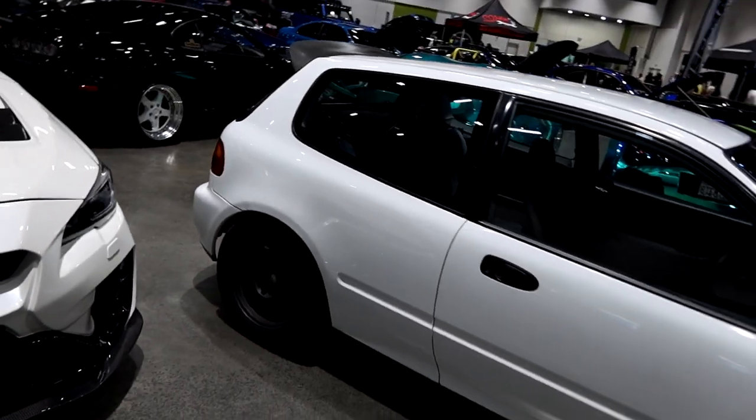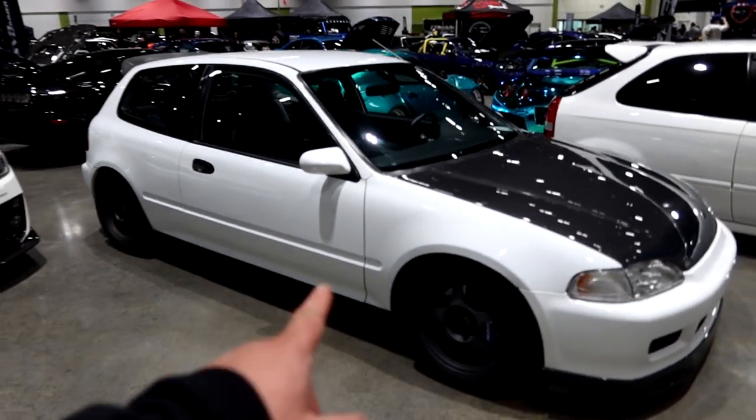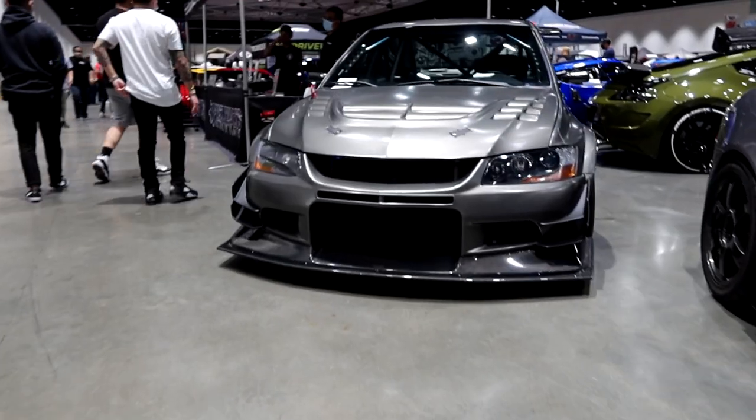Now, if I ever built an EG growing up off of Honda Tech, this is how I would want my car to look. Fire.